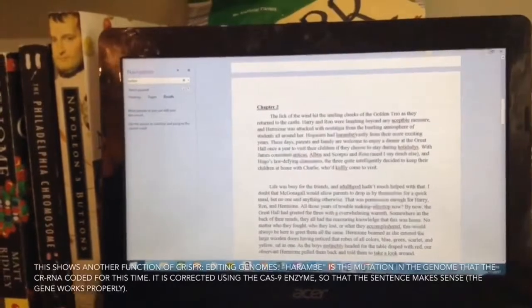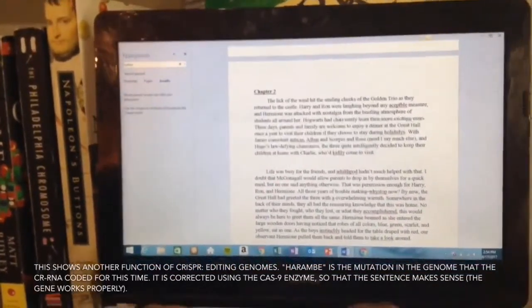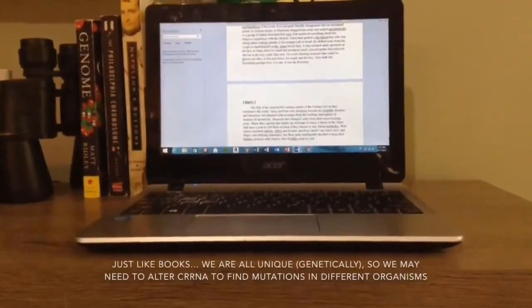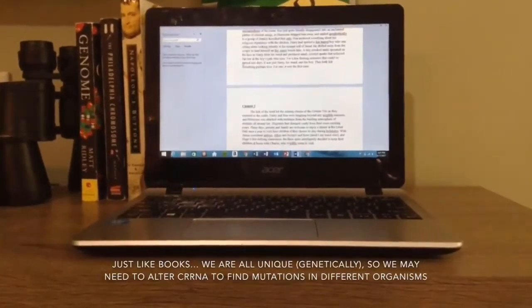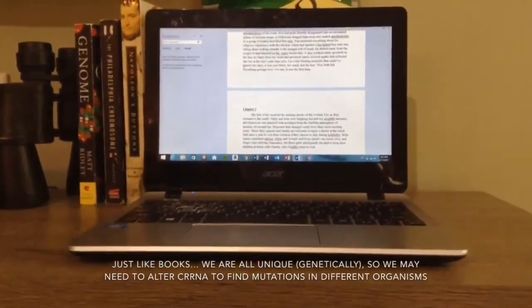But when we want to edit a sequence, we could cut out the mutation and add in a new segment. One limitation is that if we have different organisms, we can't necessarily use the same crRNA to treat the same disease. Just as deleting one word can't always fix mistakes in two different books.